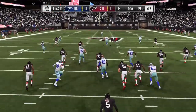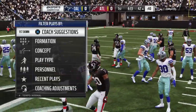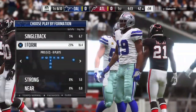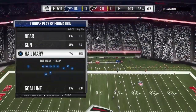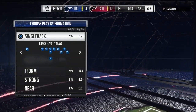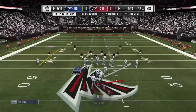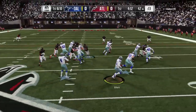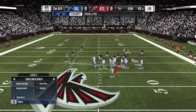The punter Botcher on now as he gets this one away. So that'll be marked down as a 19-yard punt. And the Cowboys are going to take over in great position here with a 1st and 10. Now the first carry for Ezekiel Elliott. Not much there, maybe a couple as he's taken down at the 40.